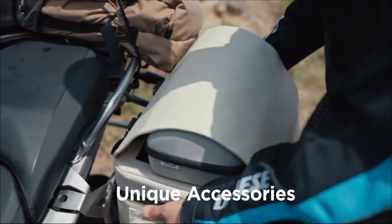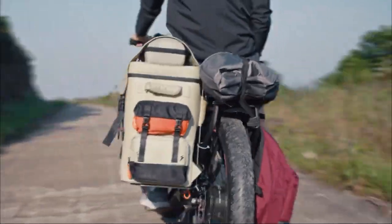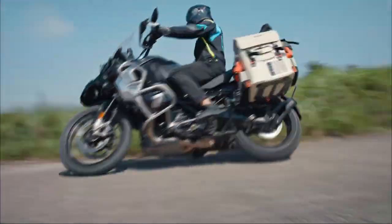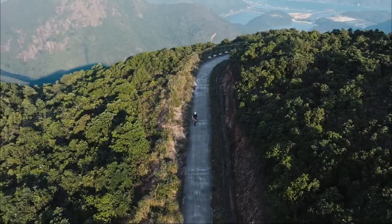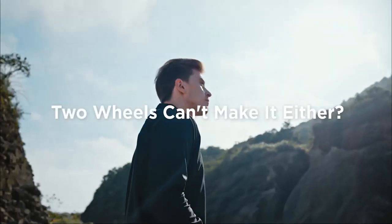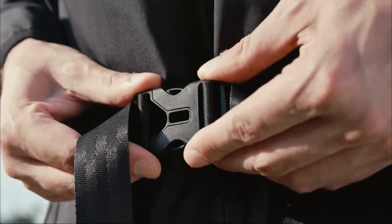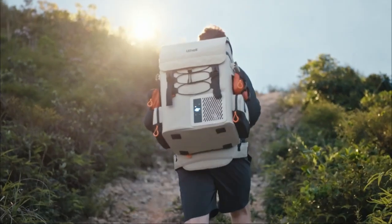Absolutely. And with exclusive accessories, it's the world's first fridge adaptable to two-wheel transport. So wherever your four wheels can't go, it can. What if two wheels can't make it either? Then, strap it on your back, ready to go wherever you want.